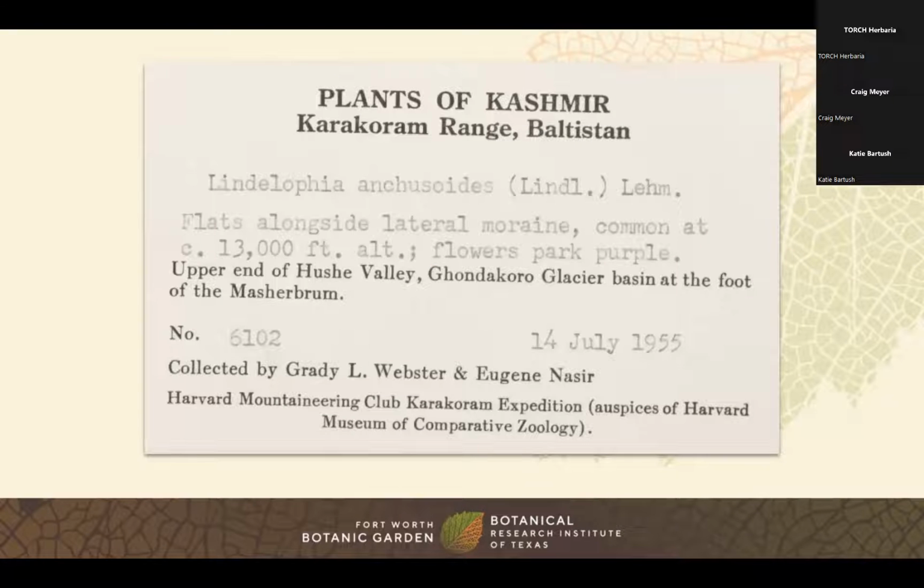I will read you a little bit from Exploring in the Karakoram, published in the American Alpine Journal in 1956. "We were an expedition of friends who had enjoyed previous mountaineering together. Dr. Grady Webster and Eugene Nasser from Pakistan joined us as a historical team. We decided not to attempt a major peak, but instead committed the expedition to a scientific program. This included a botanical study of the area, a physiological experiment, and the surveying and exploring of possible passes that might lead to the north of the Baltoro Rim.